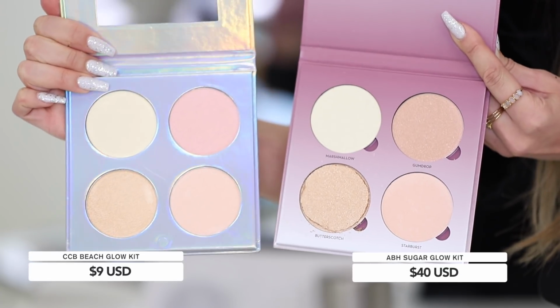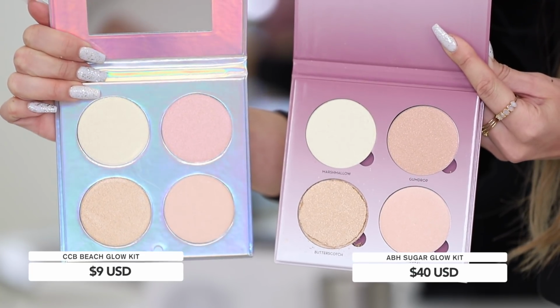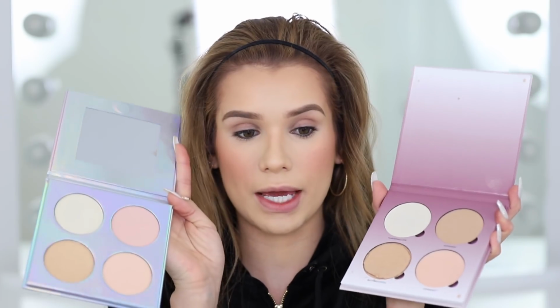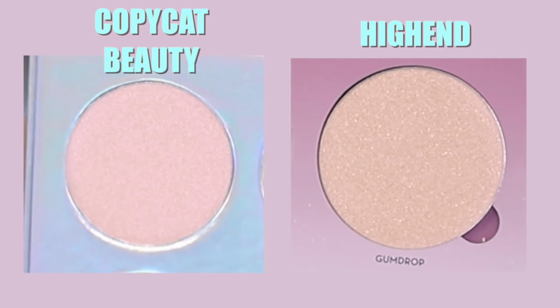We have their Beach Glow palette, which is supposed to be a dupe to the Anastasia Glow Kit in Sugar. Here I have one of the shades swatched side by side. This is the Anastasia one, and this is the Copycat Beauty one. Both were very creamy swatching. They look like the same shades, and in the pan, they are very similar. The only shade that looks a little bit different to me is the shade that's supposed to be Gumdrop. It's a little bit more pink in the dupe versus the original.